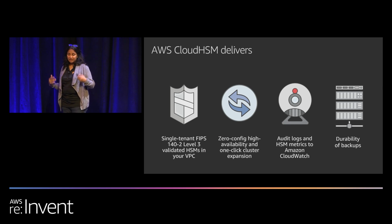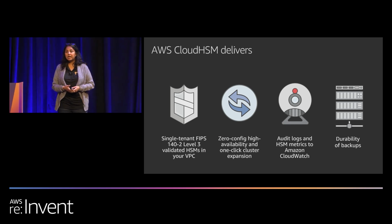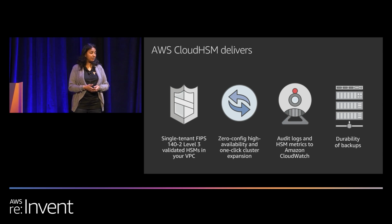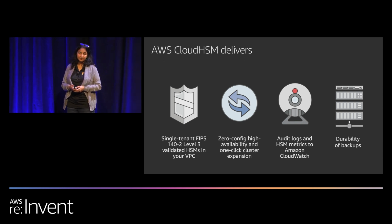So we deliver in CloudHSM single tenant FIPS 142 level 3 HSMs in your VPC under your control. We have zero config high availability. We have audit logs and HSM metrics, but these are not in CloudTrail. Right, I'm going to pause for a second and let that sink in. Because AWS cannot see your transactions with your HSM, the operations you conduct on your HSM will not show up in CloudTrail.